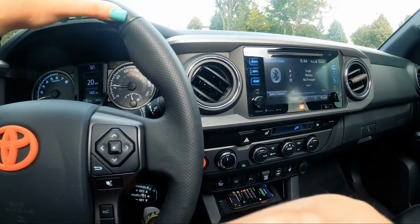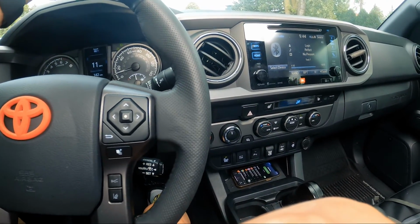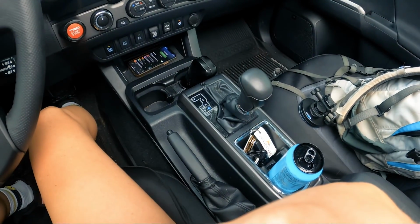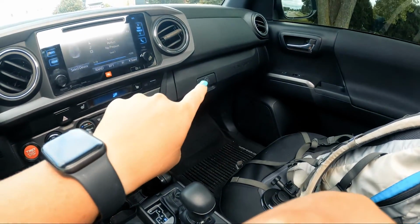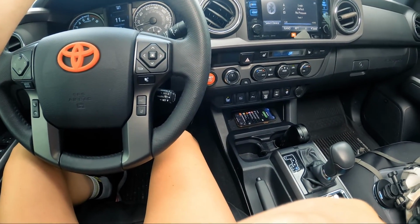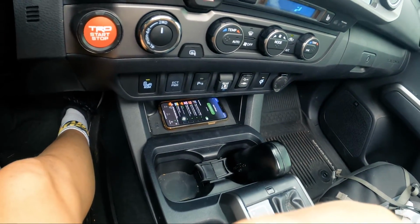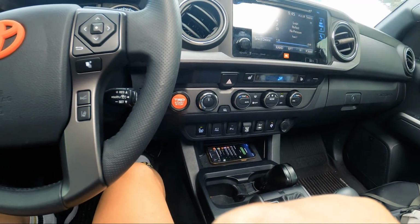I don't think I'll do any more chrome delete to the interior. I thought about the vent rings, but who knows. If anything, I'm gonna do the shift knob, but that will basically be it. Maybe the Tacoma lettering on the glove box there, but yeah, I love the setup of this truck. The charging station for my phone right there, it's super clutch. Yeah, it's got honestly everything that I need.